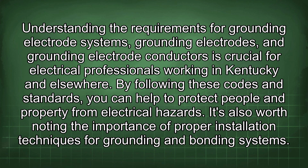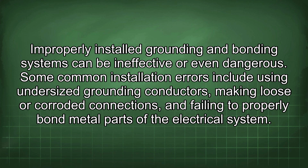It's also worth noting the importance of proper installation techniques for grounding and bonding systems. Improperly installed grounding and bonding systems can be ineffective or even dangerous. Some common installation errors include using undersized grounding conductors, making loose or corroded connections, and failing to properly bond metal parts of the electrical system.